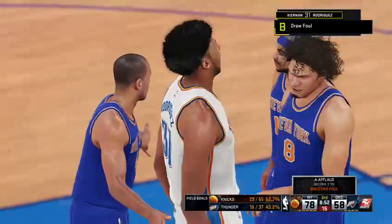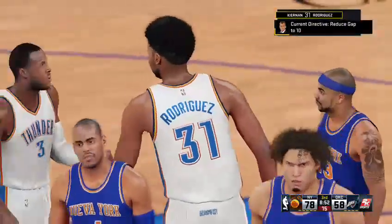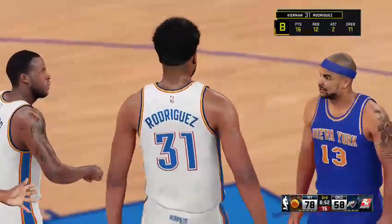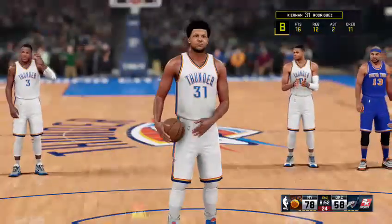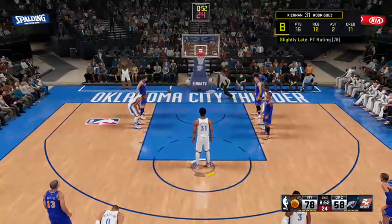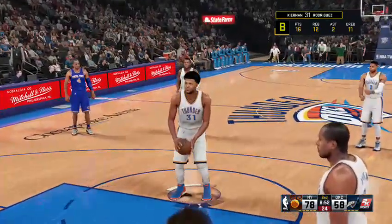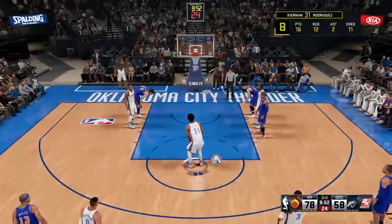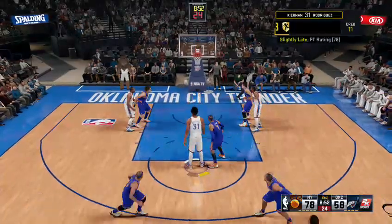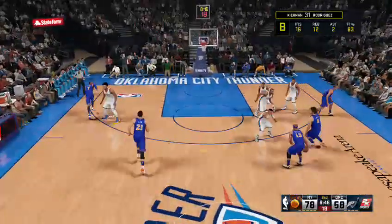Ibaka, the pass to Rodriguez. And so he draws the foul on the shot. A trip to the line to shoot 2. It's on Aaron Afflalo. 2 shots coming. No good on that one. Second free throw, no good. New York's gone 1 of 2 from beyond the arc since coming out of the break.